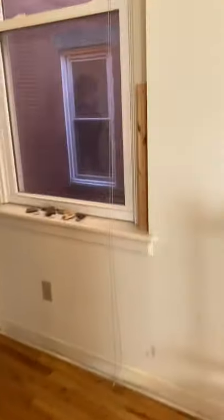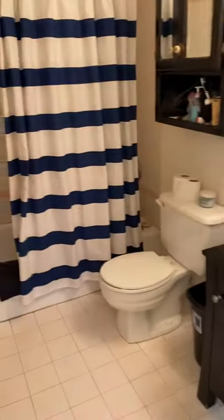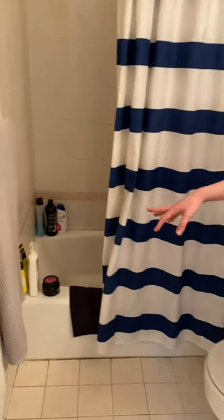Okay. So this is the bathroom. There's a little bit of damp on the side. Here, you can see. Probably need to be fixed. Oh, okay. A little mold. Okay. And just closet. Storage.